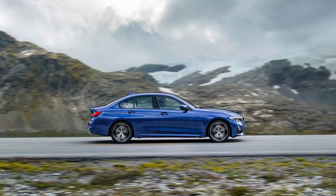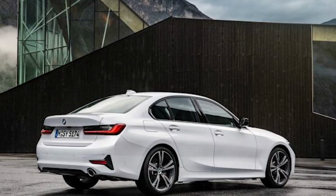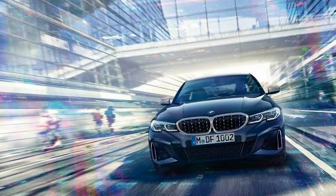Looks nice, especially with the M Sport package. The Sport Line looks nice, but definitely I think if you're gonna buy the car, you definitely wanna opt in for that M Sport package because it really sharpens everything up. Next up is going to be the BMW M340i, and as of now, BMW has not unveiled the M3. We probably won't see that till early next year, I think.